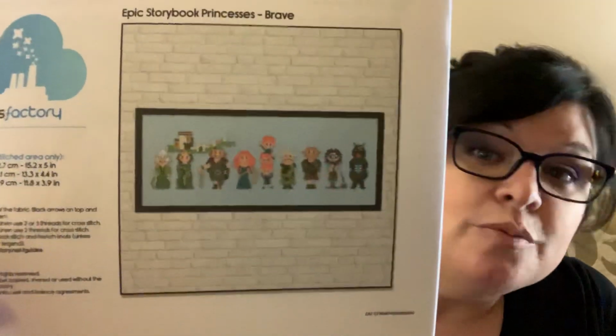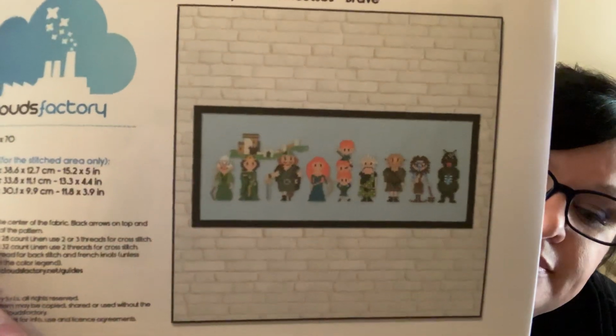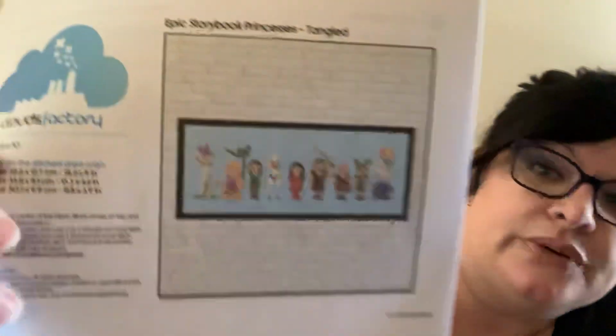I'm not familiar with that one, so I don't even really know how to pronounce the name correctly, so I'm not going to. I know my girlfriend is yelling at the screen right now, telling me what it is, because she is a Disney travel agent, so she loves all things Disney, so she's yelling at me right now. Brave.